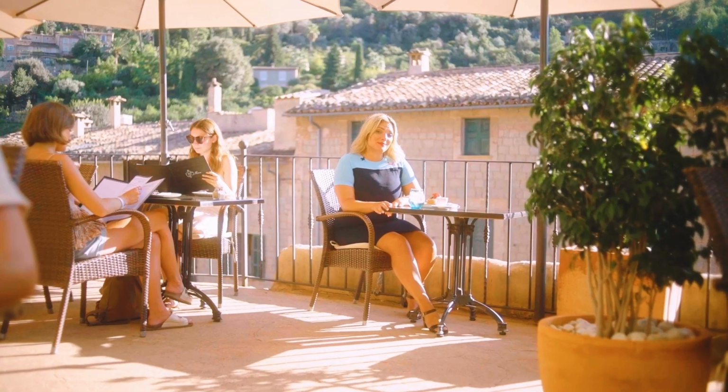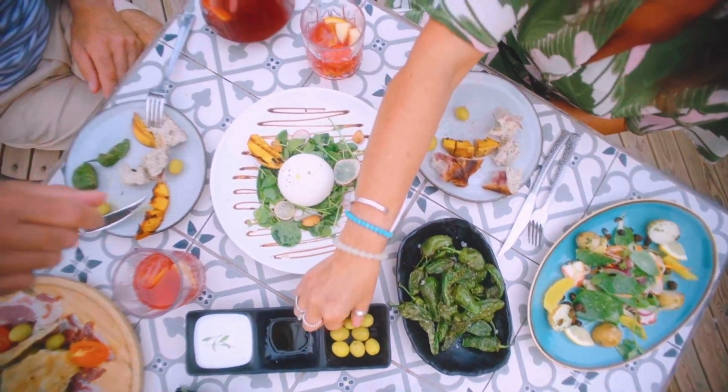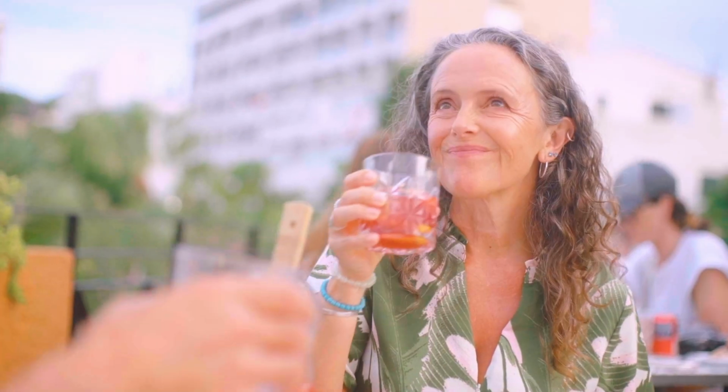Just like Spain, Majorca is well known for its incredible food. Paella is one of my favourite local dishes, and because we are an island, you know that the seafood is always fresh and locally sourced.